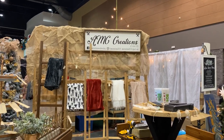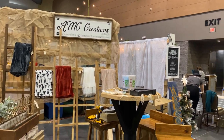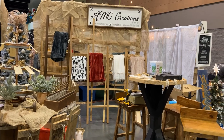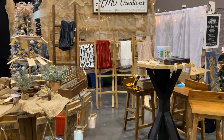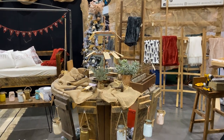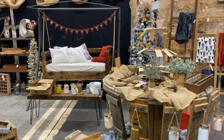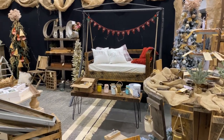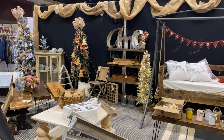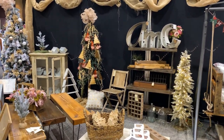Okay, this is AMC Creations, and I just want you to look at the way this booth is set up. This is really spread out. She must have 3 or 4 booths here. She's still putting things together, but very cool.